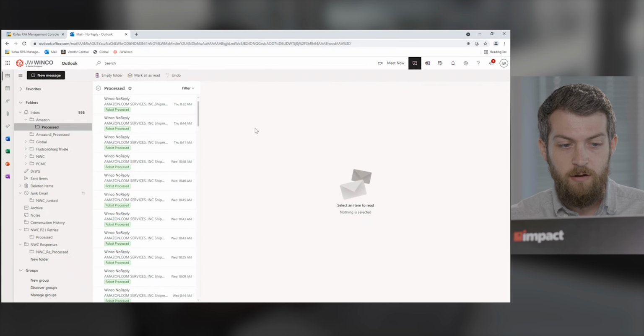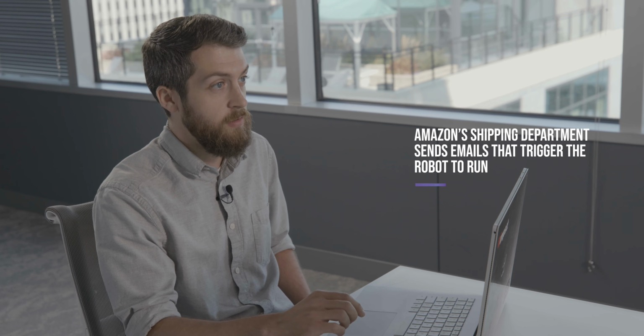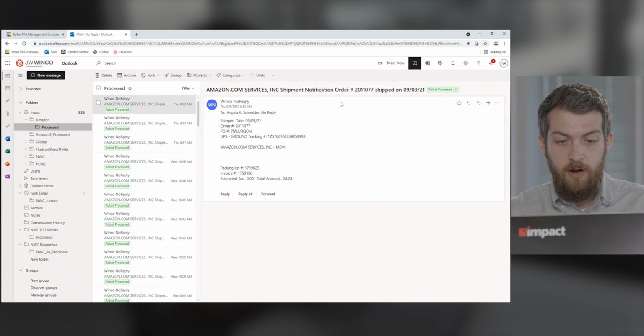We're looking at an inbox where their shipping department is sending in emails that's going to trigger the robot to run. So once we have those emails, the robot is going to look at that inbox and pull them in. Our robot's going to grab some data out of these emails and then start off its process once it has determined that it's okay to start.